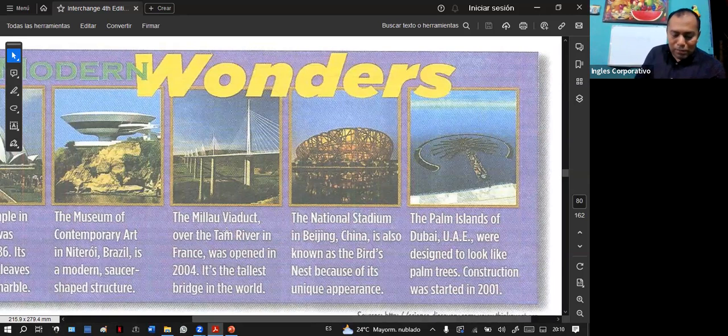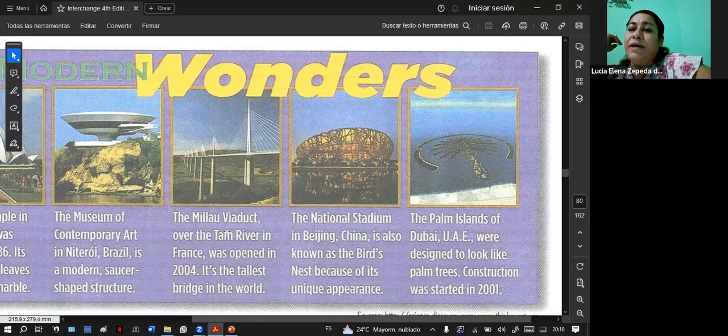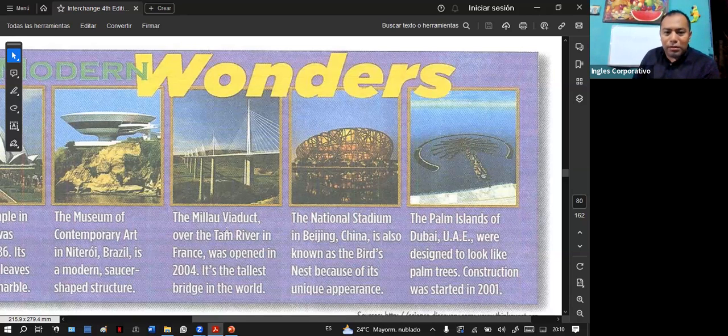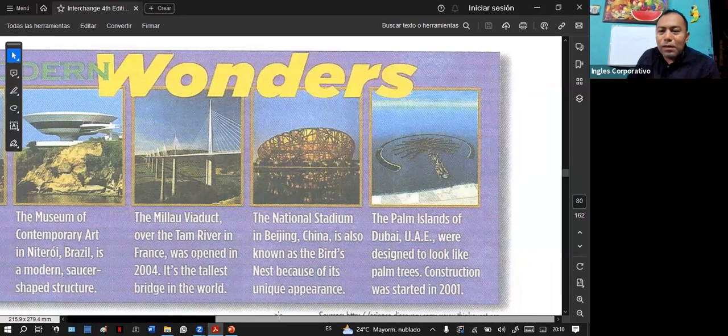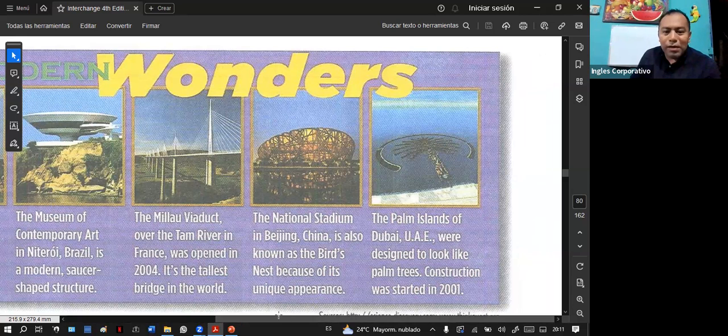So the next one, Lucia, can you help me with the third one? The Millau Viaduct over the Tarn River in France was opened in 2004. It's the tallest bridge in the world. Excellent, very good. The tallest bridge in the world. Was opened, right? Now the next one, can you help us, Monique? The National Stadium is in Beijing, China. It's also known as the bird's nest because of its unique appearance. Appearance, right? Excellent, very good.